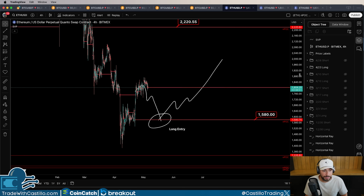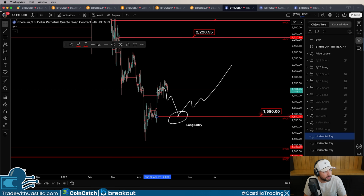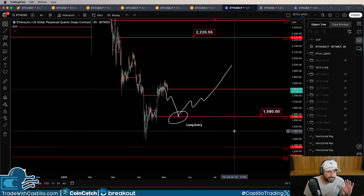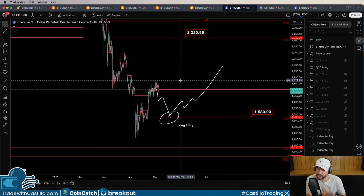Nothing to really update. It's the same thing. If we get a retest of 1581, I'm going to look to be longing that. I think if we lose some structure here though, it could be bad on Ethereum. I think wanting a 1580 retest is wishful thinking, but I'm also not going to be pressing heavy there, because that structure gets really lost on Ethereum if we retest that 1580 area. So that's an area I'm going to look to be longing, but it's also an area I'm focused on, right?